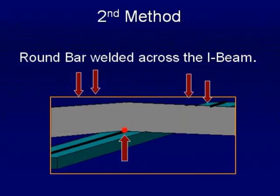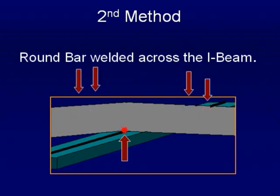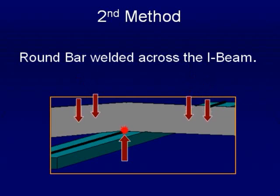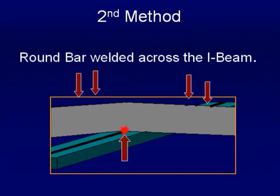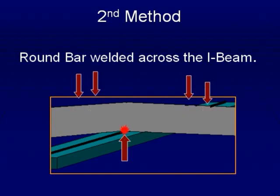Another method tried was welding a round bar to the top of the I-beam. The flawed theory is that by having a small interaction between the pipe and the round bar, corrosion would be minimal. This resulted in extreme cases of point loading at the contact spot. Not only is the pipe's coating damaged at an even faster rate than before, but now you have an area that will likely have unacceptable levels of stress cracking and internal corrosion. Pipe failure in these applications will occur at an extremely accelerated rate.